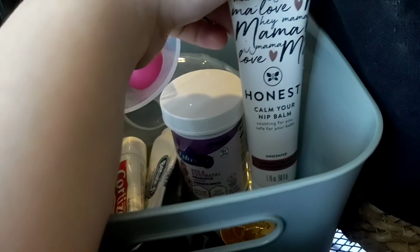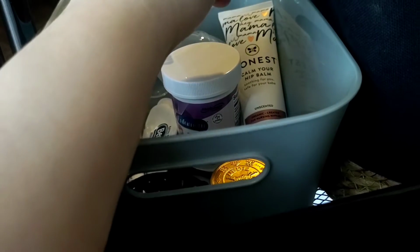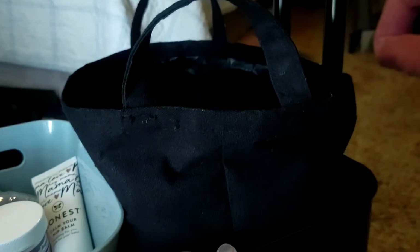And of course, I have some nip balm. This is the Honest Company one. I heard some really good things about this, so I thought I'd try it. It's unscented, and it's safe for baby to latch on to, and you don't have to wipe it off or anything. So that's what I have in there, and like I said, this will probably house my breast pump. It's pretty easy to just kind of pull out and then put back in. So that's what I'm thinking, but I'm unsure on that as of now.